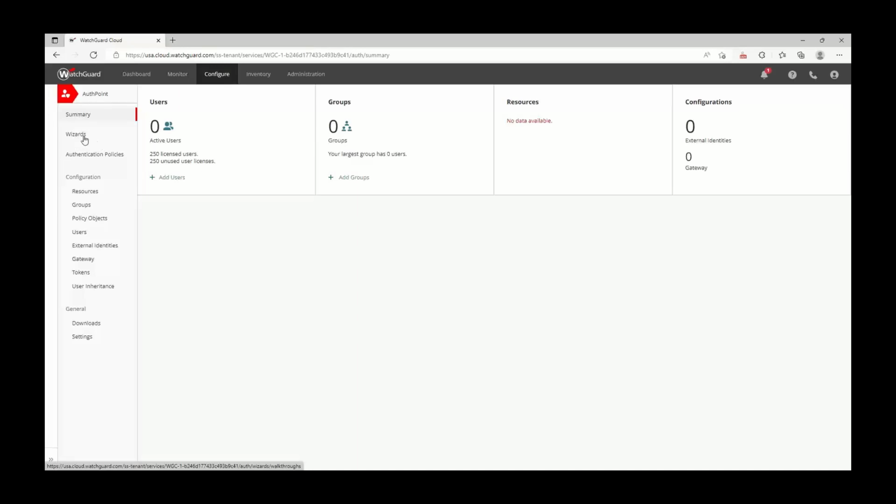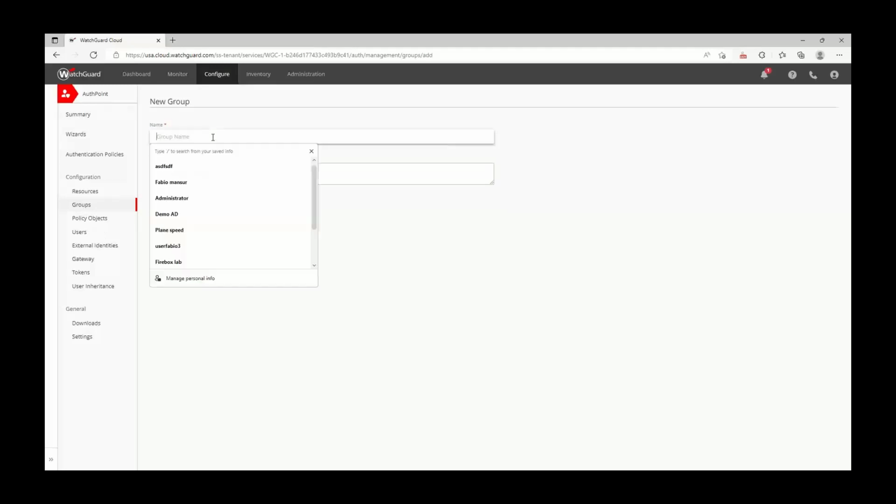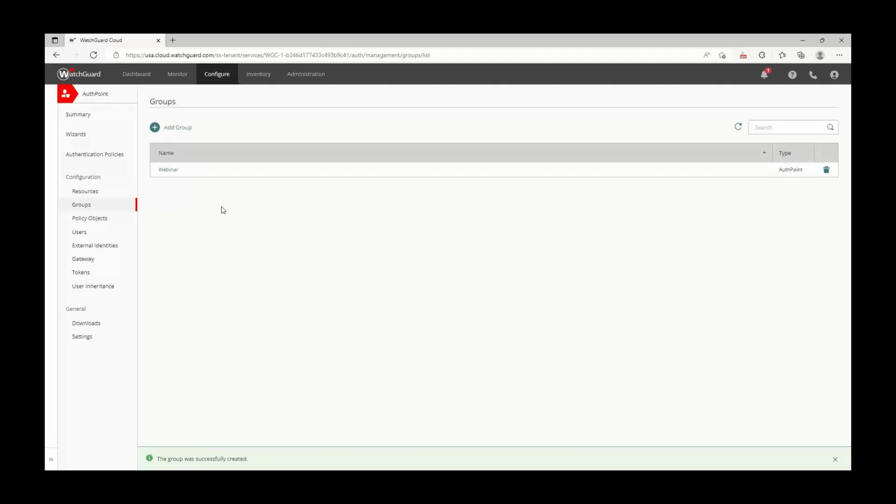In the end, I'm going to show you the wizards. The wizards help you go through this configuration. So everything that I'm going to do here can be done through these wizards or supported by them. And of course, we have the help files and documentation to guide you through this as well. I would say that everything starts from a group. So let's add our first group. That's our webinar group. I'm just going to save it, and I'm going to associate users to this group.